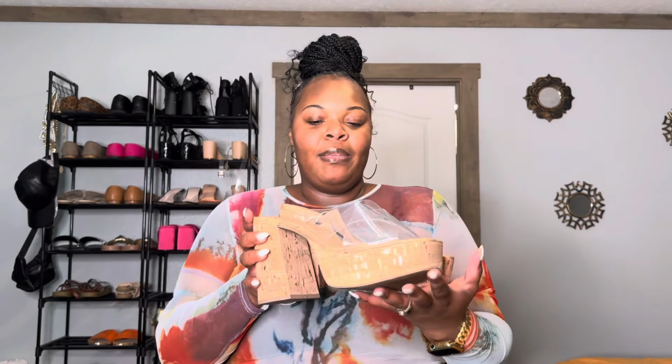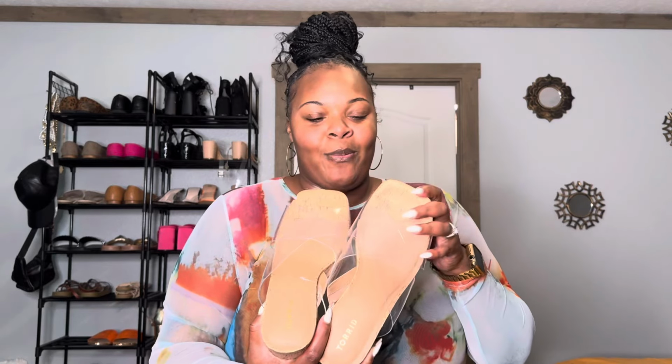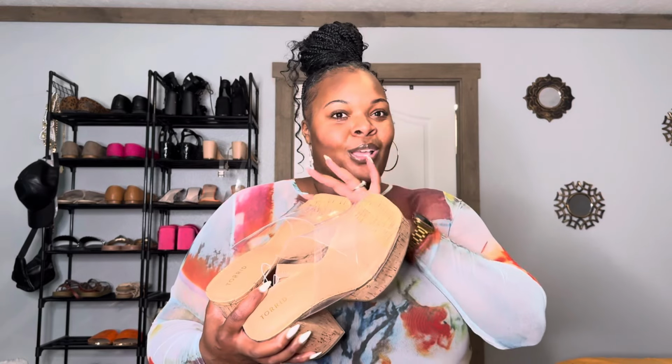So y'all, I have found the shoe of the summer, if you have wide feet like myself. I got these PVC clear, what are these shoes, y'all? I'm drawing a blank. Platforms, duh, Brianna. I got these PVC platforms from Torrid, y'all. I got these in the 11 wide. They are so cute on, and when I tell you, whatever they put in the soles, so comfortable, y'all. I love these shoes. I know I'm gonna wear these out this summer because, I mean, who doesn't love this type of shoe?